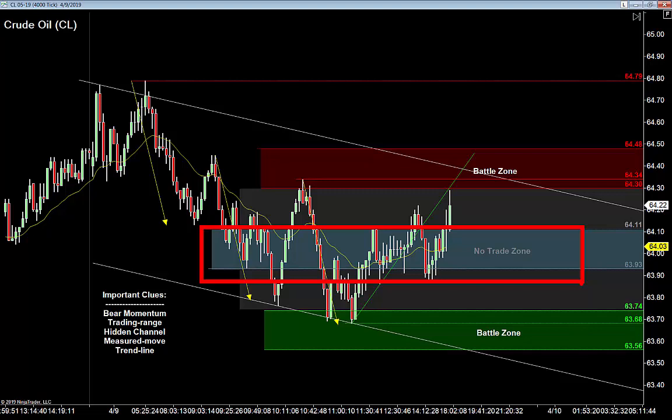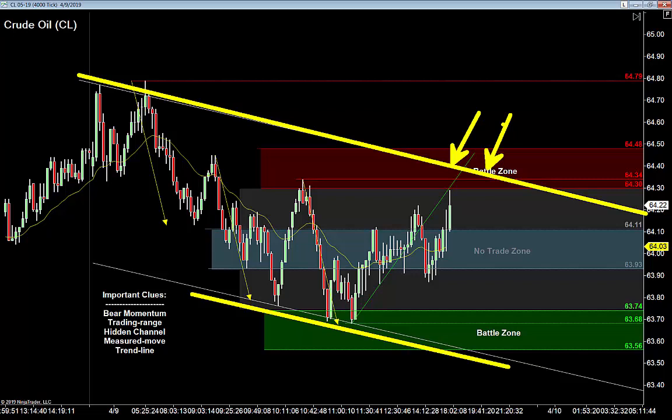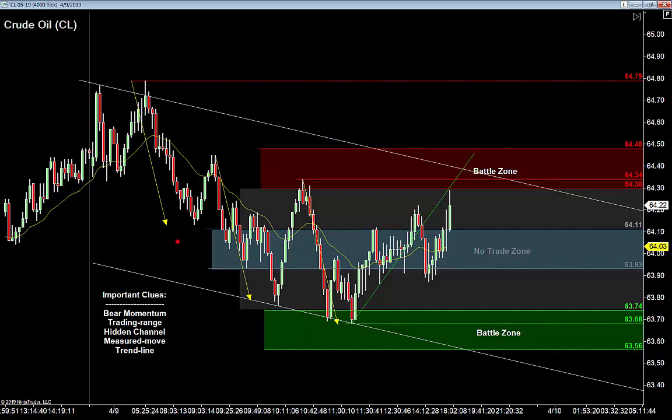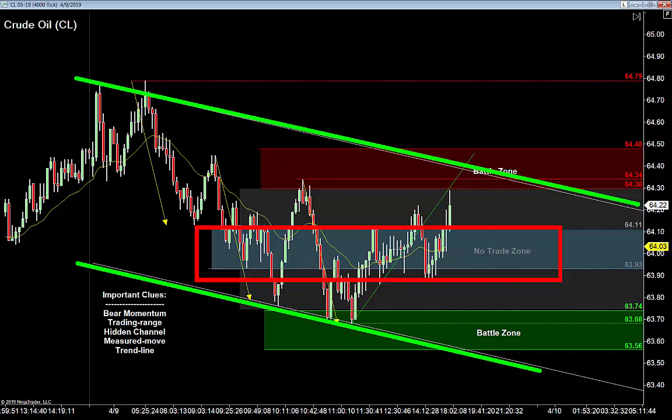Now, put a pin in that idea for a second because I'm also going to mark up these lows, bring it up to those highs, and create a hidden channel. And you're going to see a lot of these tonight, where we have the combination of a range-bound market, into a trend into a range, and then combining that with some sort of channel. You'll see a lot of this in tonight's newsletter.